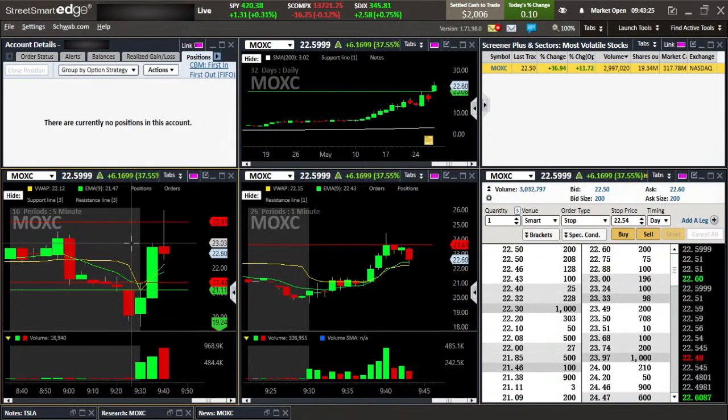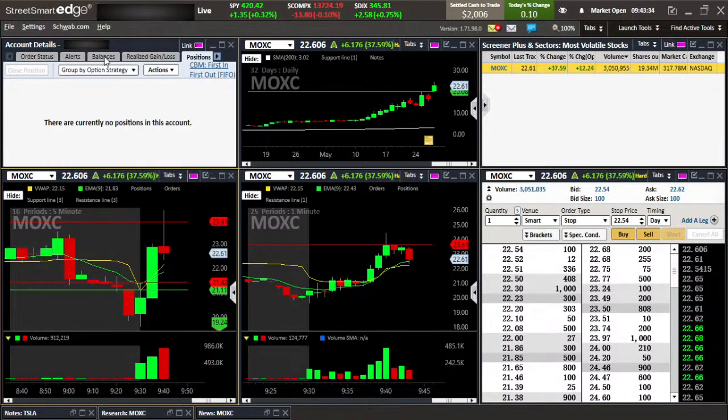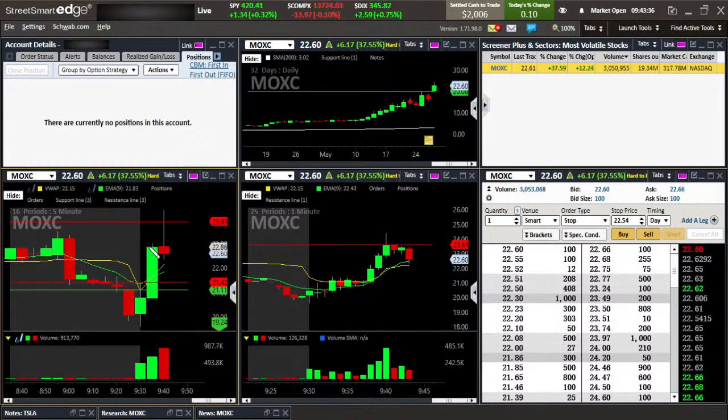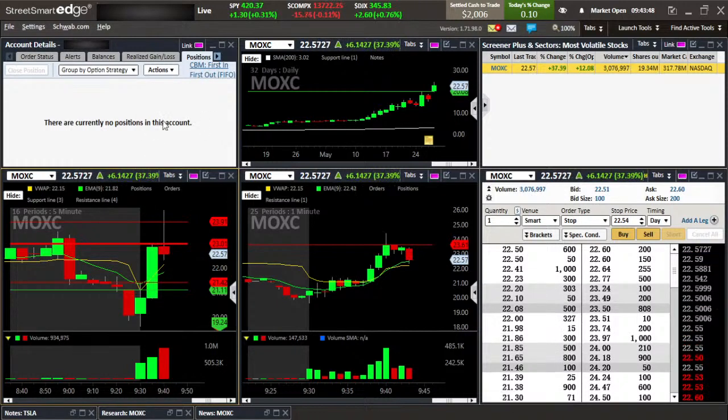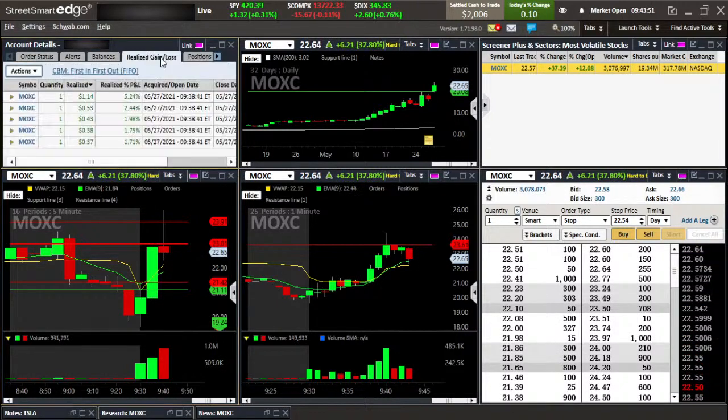It's going to have to get up here to the 23s and start to hold for another entry. So we'll draw that. There's our resistance, 23s. This is where we want to see it start holding. Right through there. But anyway, as we wait, check out these realized gains and losses.